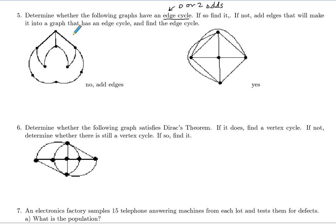So we look at this graph and I see an odd vertex here of order 3. So box that one. And here's another one of order 3, so let's box that one. And here's another one down here of order 3. Box that one. And then here's another one of order 3. I'm going to box that one in. So those are my odd vertices. This is order 2, 2, 2, 2, and 2.